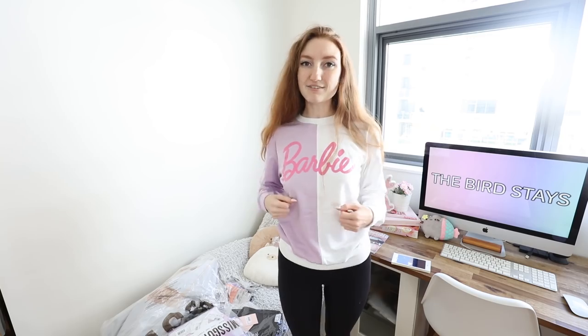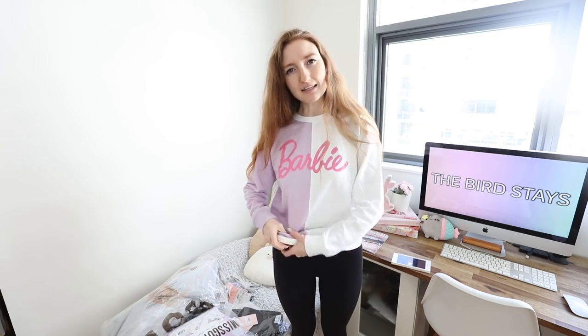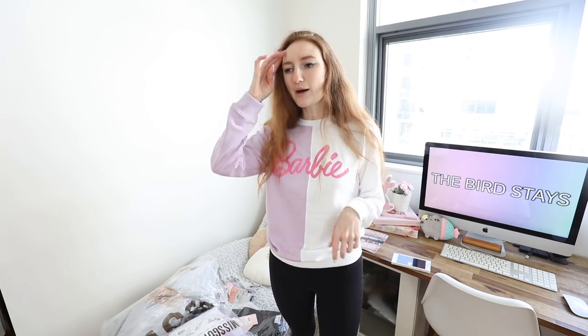So this is really cute. I like how it's split straight down the middle. I love the fact that it's lilac, white, and pink. I think that's super cute. I like the fit as well. The sleeves are totally a fine length. It's not very thick. This wouldn't keep you particularly warm in winter. It's just kind of like a chuck on over the top of something else that's long sleeved and then you might be warm. It's quite lightweight.